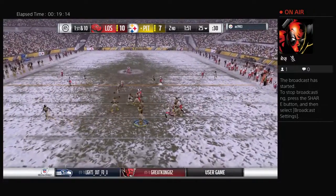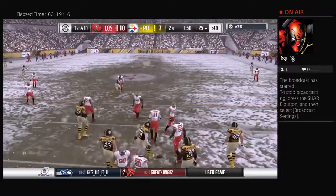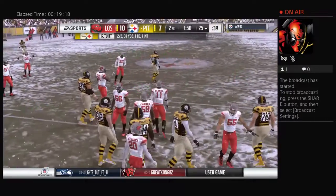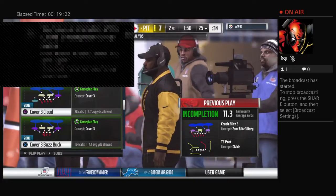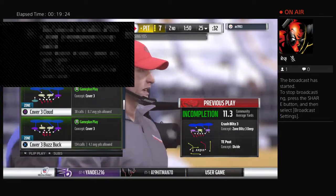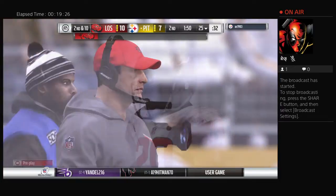They go back to the air here after the INT. Incomplete. It's always tough for the guys throwing the football when they think they've got a completion and the ball's almost there, and then someone sneaks a hand or two in and bats it away.